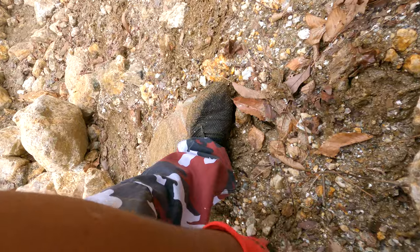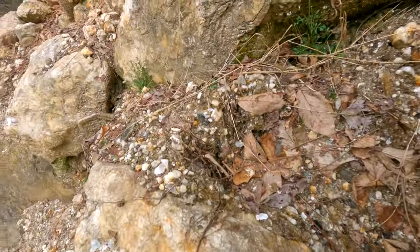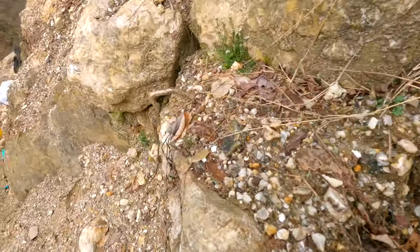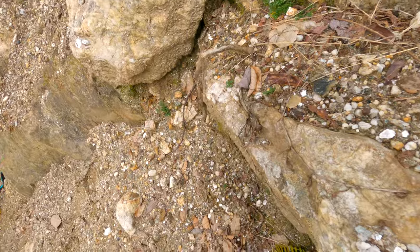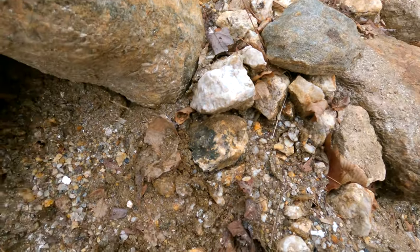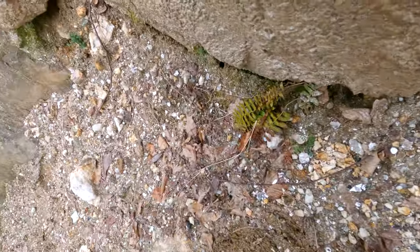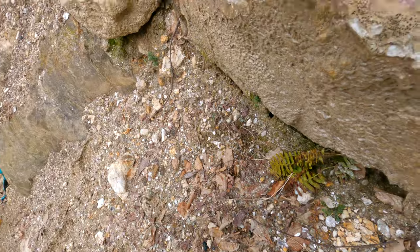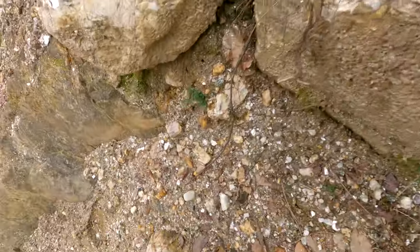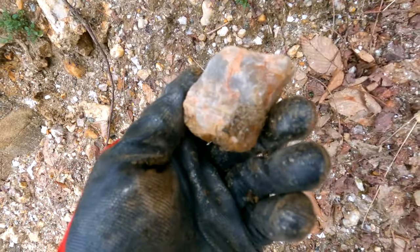I have better luck just picking around than I do digging and cracking open rocks. I know it's probably not how I'm going to find the biggest finds, but I'll tell you what, definitely will find something just by doing this method. Yeah, this one looks kind of cool. I'll take it if it looks cool.